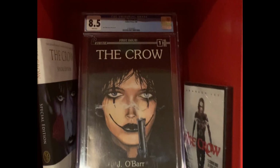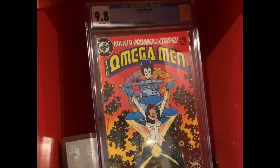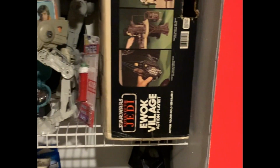We have an iconic cover here with the Crow. Nice little Crow shelf here. Again, my main man Lobo. And a box of comics there, various ones in there. Now we have my Star Wars wall, or shelves.